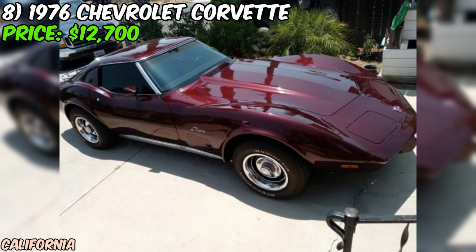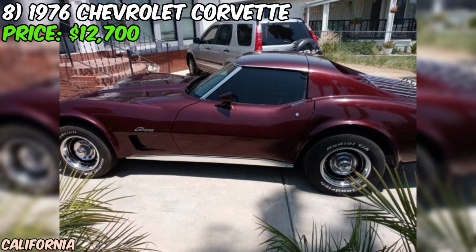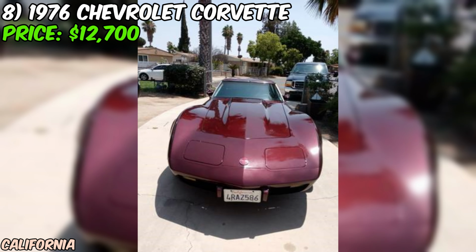And let's not forget about the price. $12,700 for a classic Corvette Stingray in excellent condition is an absolute steal. These cars are only going to go up in value as time goes on, so if you're in the market for a vintage sports car, this is definitely one to consider.